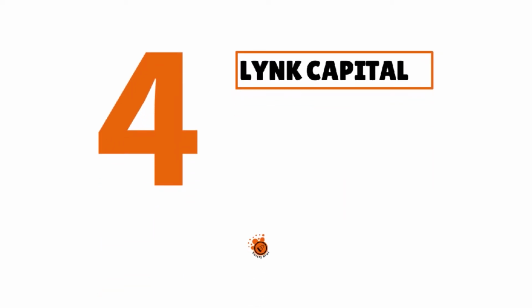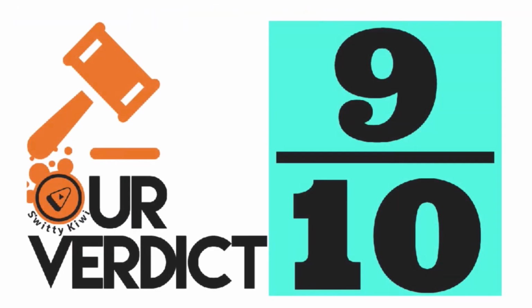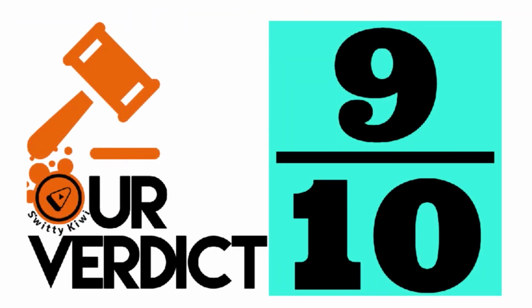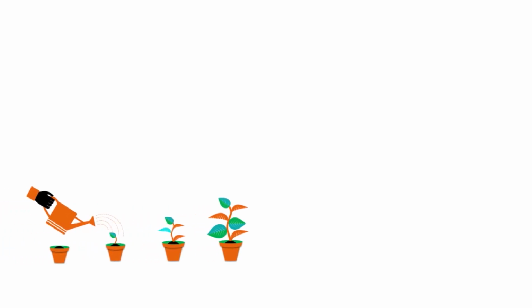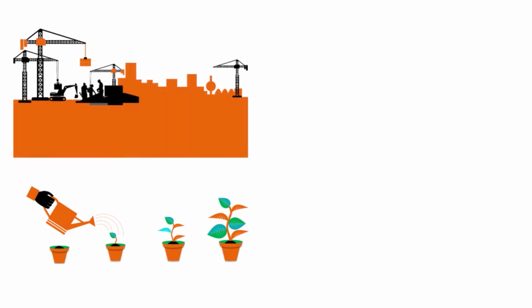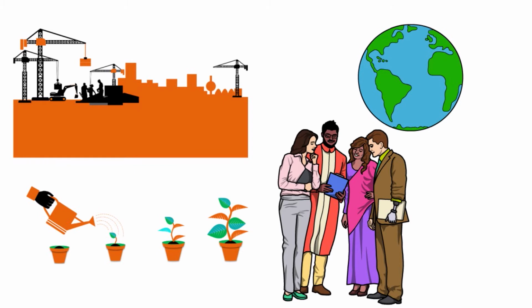Number 4, folks, we have Link Capital. Our score 9/10. Link Capital is a fast growing private lender that offers residential renovation, construction, and rental loans. And one thing we love with this company is that they have teams across the country, and their team has decades of construction lending experience, and they are able to help you along the way, and they help you through every stage of your project.